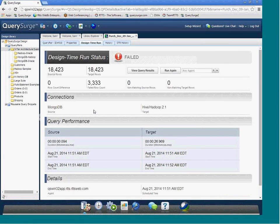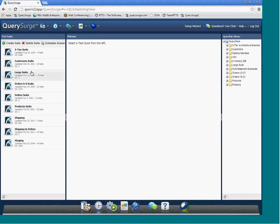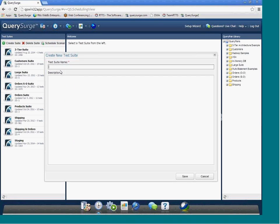Now, let me jump along here and just mention the next step in the workflow. The thing that I'm going to tell you about here is just a little bit of QuerySurge vocabulary. The design view that we just left, of course, is, as we said, where you create your query pairs. But in our thinking about how QuerySurge should work, we wanted to acknowledge that the way you design and group your query pairs for purposes of design might be very different than the way you need to group your query pairs for purposes of execution.